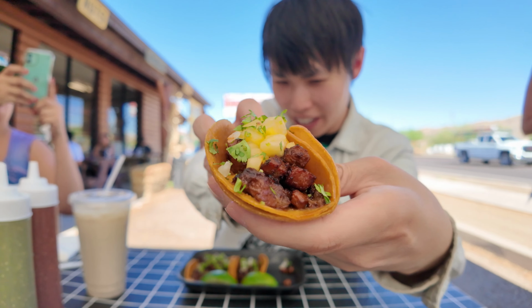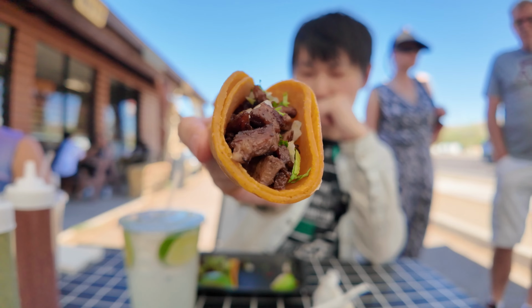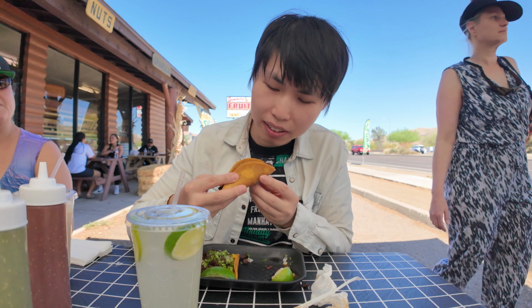The lime juice is a must. We'll wash it down with some horchata. All right, so there's so many cars going by right now. All right. Next is the carne asada. I'm gonna take a closer look right here. I don't know if you can see that. Yeah? Look at that. All right, let's just take a bite of this.